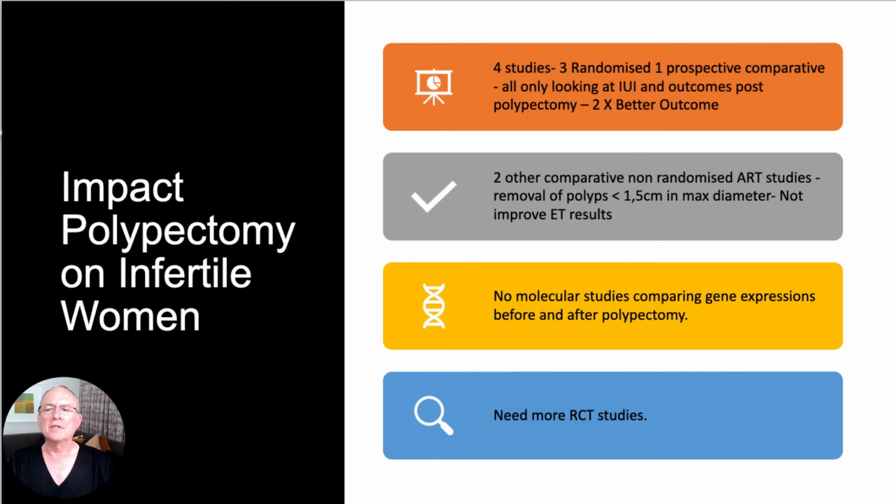So if we just look at polyps, the impact of polypectomy on infertile women. Firstly, there are 4 studies, 3 randomized, 1 prospective comparative, and all have only been looking at IUI and the outcomes post-polypectomy, showing a 2 times better outcome. Again, what we don't know is what percentage of the spontaneously conceiving population actually fall pregnant with polyps. There are 2 other comparative non-randomized assisted reproductive technology studies where removal of polyps less than 1.5 centimeters in maximum diameter did not seem to improve the embryo transfer results. Unfortunately, there are no molecular studies comparing the various different gene expressions before and after polypectomies within the endometrium, and therefore, as usual, we need more randomized controlled trials.